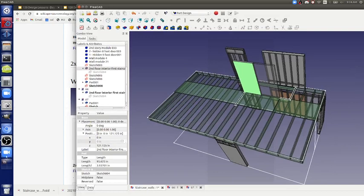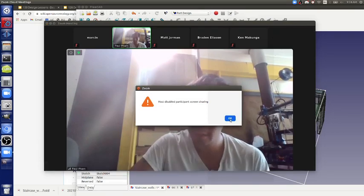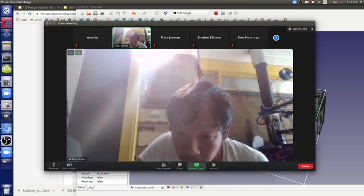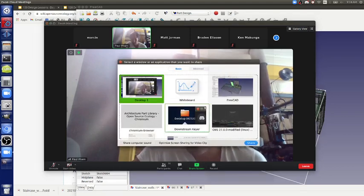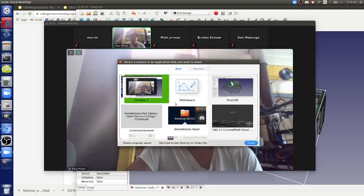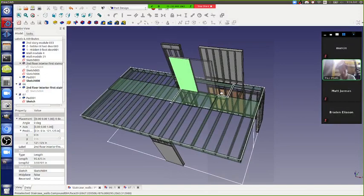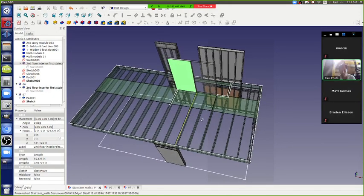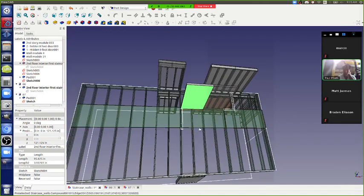Sharing your screen is again the button at the bottom on the menu bar. Host disabled participants screen sharing. Sure. So we can share a desktop altogether. So here I have my file, and then let's share this. So we just did this thing here. So let's have the next person do.